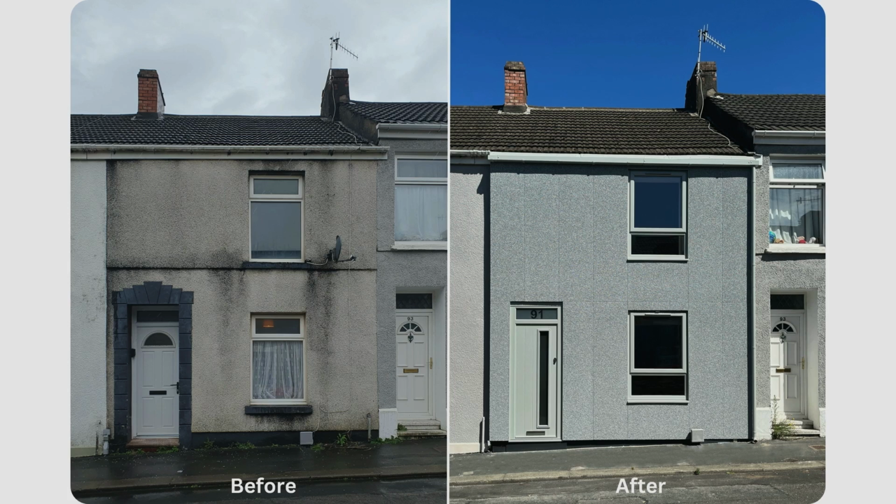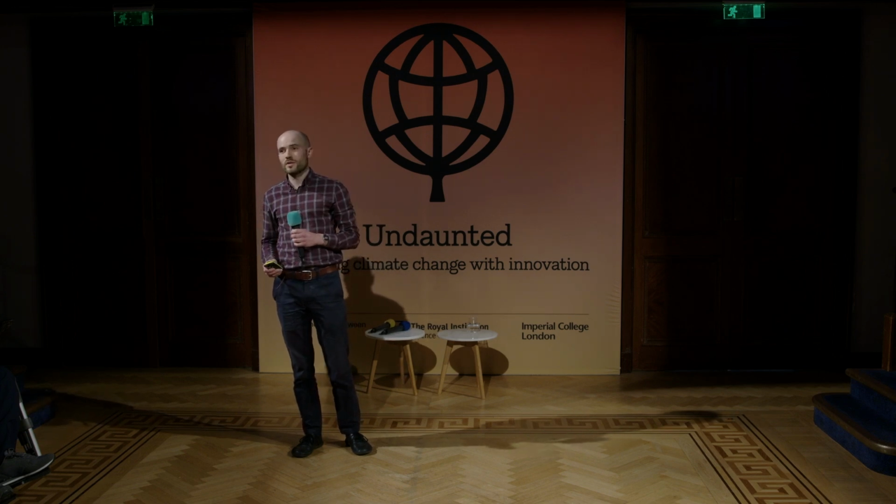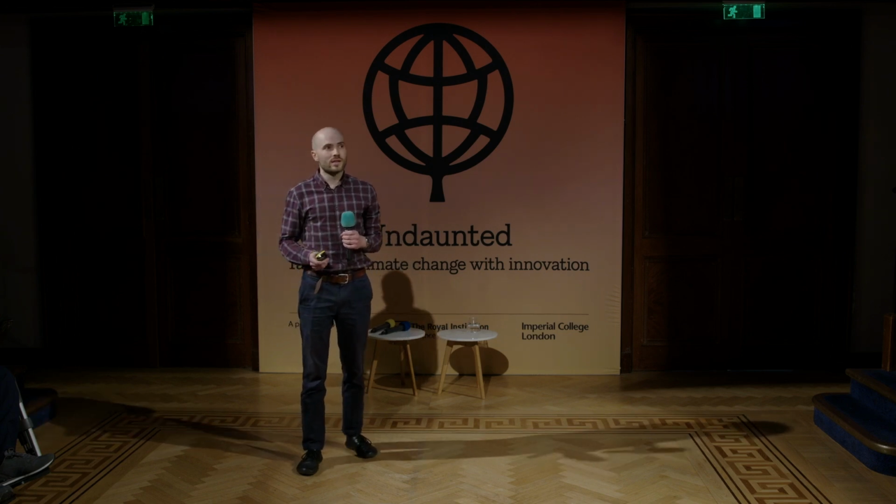Our wraparound thermal envelope solution creates a new efficient facade around the property and solves some of the key challenges of fabric retrofit. Firstly, it's fast. It's 4 times faster than conventional methods. Secondly, it's desirable. We can offer a wide range of different finishes to suit the local area. And finally, it's affordable. We can deliver for a semi-detached house an upgrade like this for £10,000.